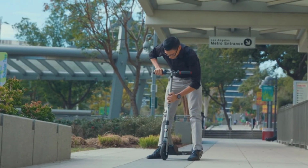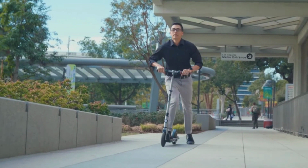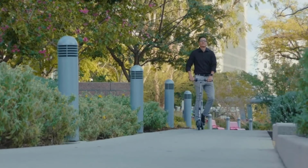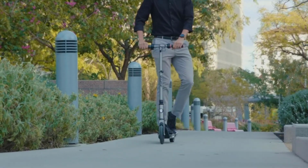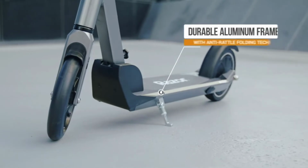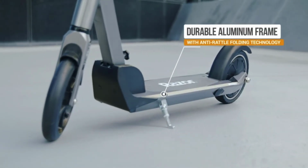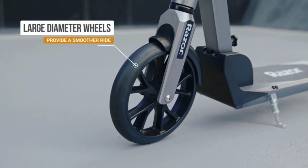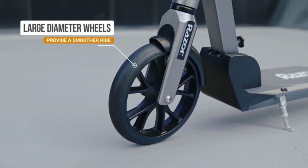It folds easily for storage and has a decent kickstand when you just need to dismount for a moment. It is lighter than most other e-scooters at 21 pounds, but it is still far from easy to carry around. More likely, you'll be almost exclusively riding around on the E-Prime's two 8-inch airless honeycomb tires. These tires handle bumps poorly but are lower maintenance than pneumatic tires.